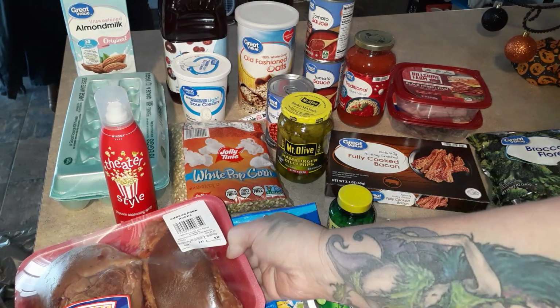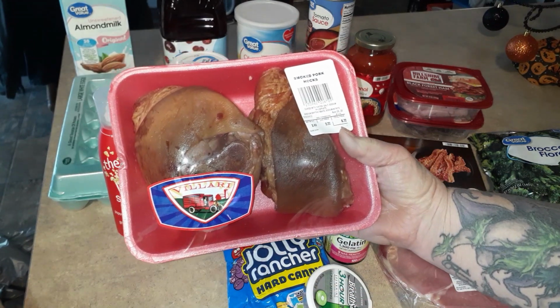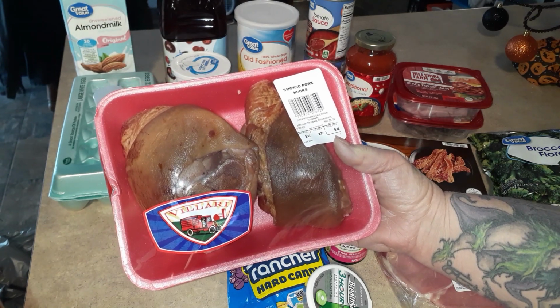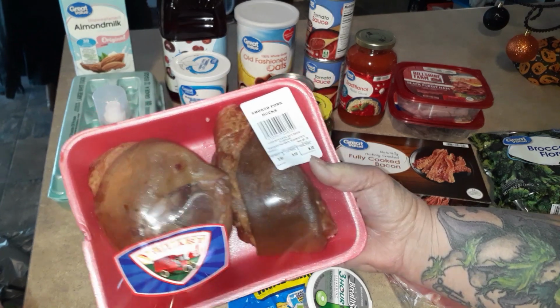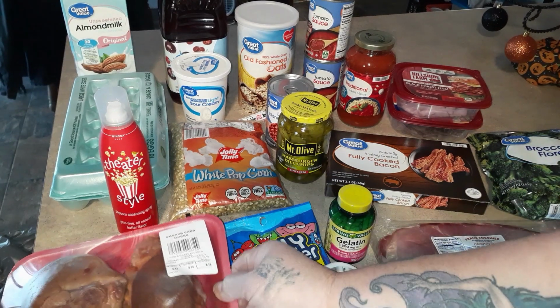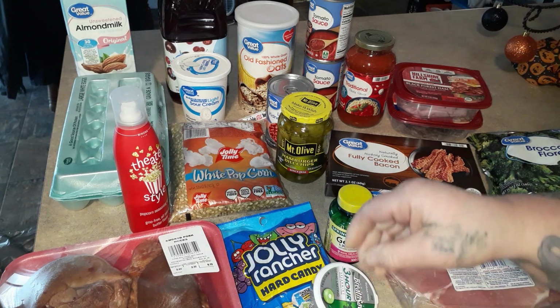The ham hocks, look at the size of that. Listen, I think they give steroids to everything. Ham hocks, I've seen them. You don't always get them that big, so I'm going to have to try to salt that thing in half because I want it for my split pea soup, but I don't want one that big, so I'm going to have to cut these if I can and at least get 4 out of it. Throw them in the freezer.